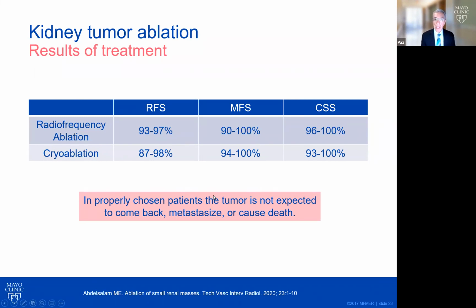In properly chosen patients, and I emphasize here, in properly chosen patients, the tumor is not expected to come back, it is not expected to metastasize, and it is not expected to cause death. These are perfectly curable tumors. Very rarely do we have someone who had a percutaneous ablation whose tumor came back with any aggressiveness. The ones that we have seen come back is usually not at the site of ablation, but is someone who has a tendency to form new tumors that are independent from the one that was treated.